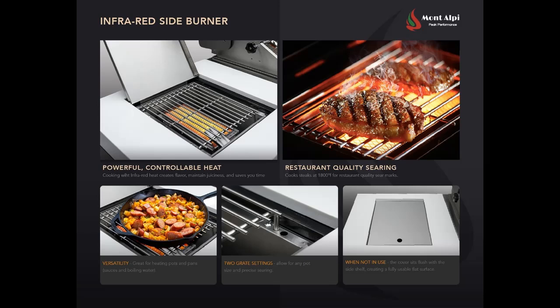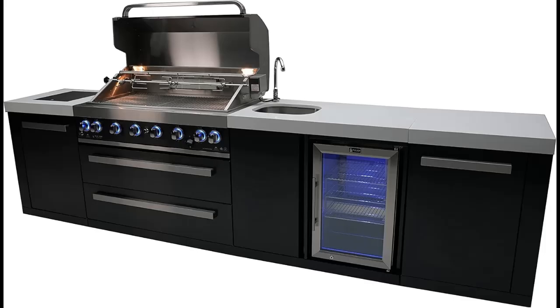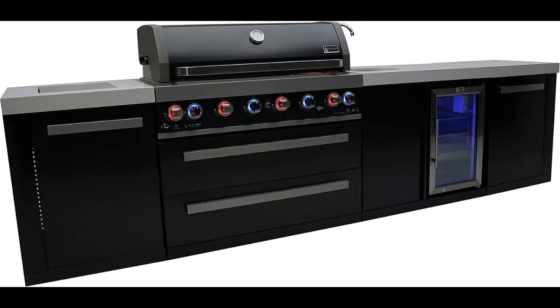A heavy-duty electric rotisserie kit, chopping board, and all-weather heavy-duty cover are all included. There is also an infrared side burner with adjustable heights for those times you want to really enjoy a good steak or heat up a saucepan. The grill also has large drawers and cabinets to store all your grill accessories and to hold a propane tank.